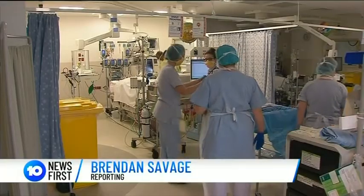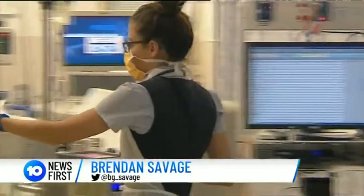It is a silent killer which often goes undetected until it's way too late. But now a new blood test could save Queensland patients struck down with sepsis, especially children. The breakthrough means just 1 hour could be the difference between life and death. When it comes to combating sepsis, time is of the essence.